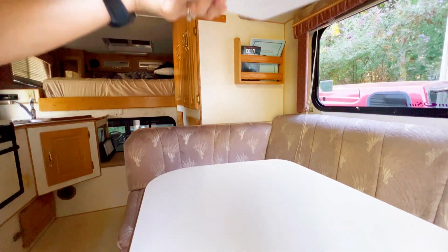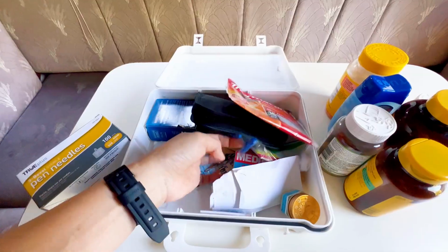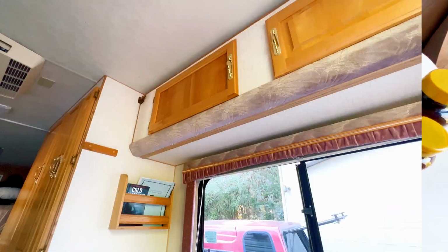Of course, this is very important for us. We didn't forget the first aid kit and vitamins. Band-aids, it's mixed now here. It's ready.